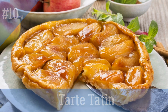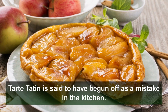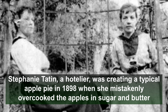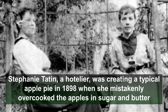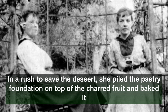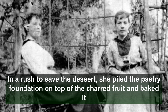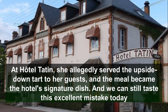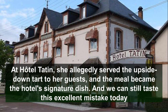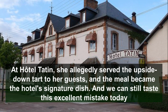Number 10. Tarte Tatin. Tarte Tatin is said to have begun off as a mistake in the kitchen. Stéphanie Tatin, a hotelier, was creating a typical apple pie in 1898 when she mistakenly overcooked the apples in sugar and butter. In a rush to save the dessert, she piled the pastry foundation on top of the charred fruit and baked it. At Hotel Tatin, she allegedly served the upside-down tart to her guests, and the meal became the hotel's signature dish. And we can still taste this excellent mistake today.